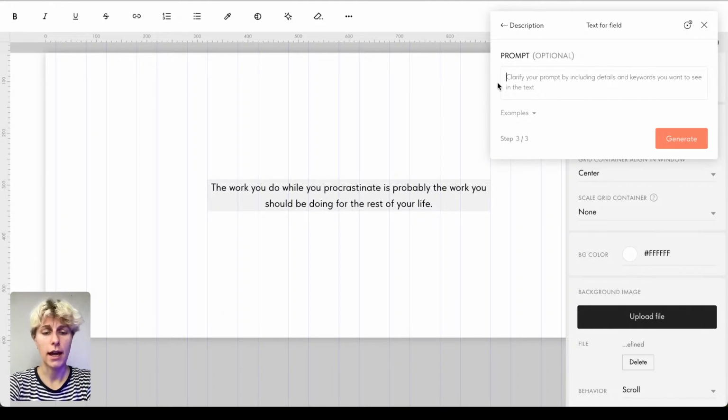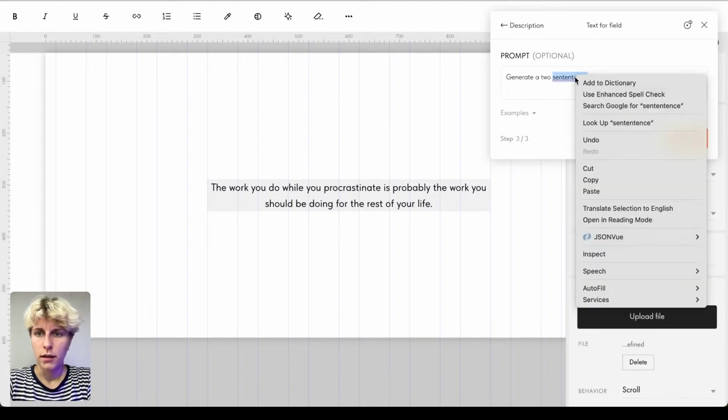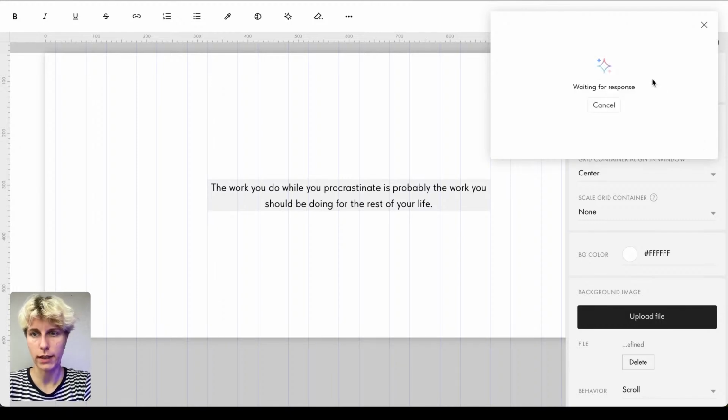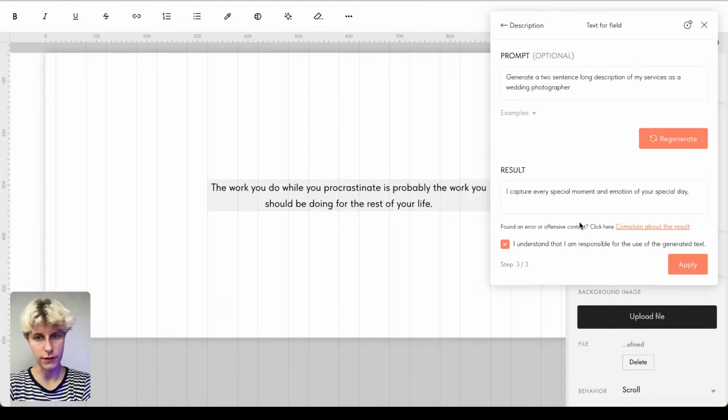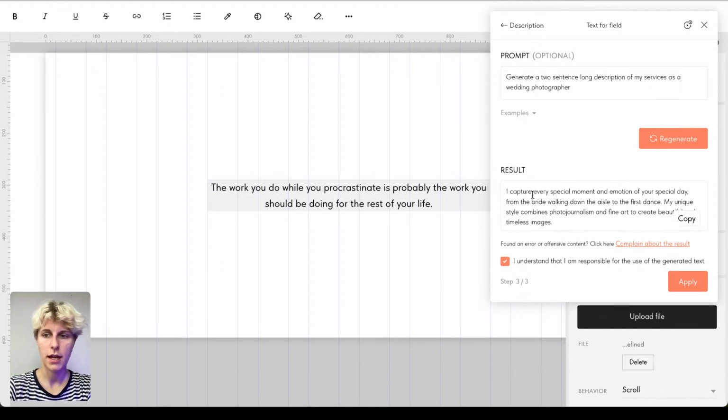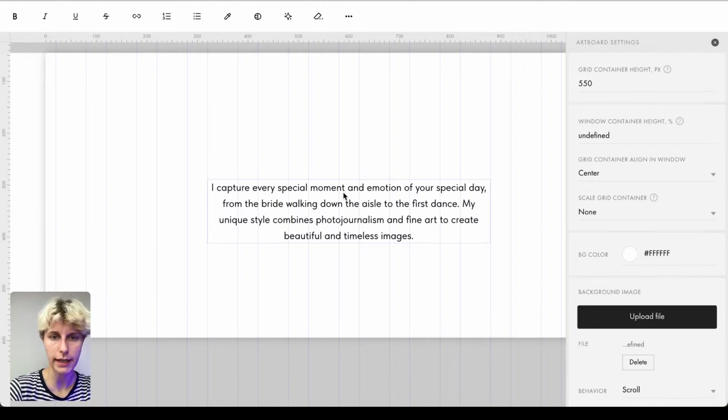So what I want is I will ask it to generate a two-sentence long description of my services as a wedding photographer. Right. I click generate, and let's see what's gonna happen. Waiting for response, and here's the result. So with the result, you can apply it right away or regenerate if you're not happy. I think it's okay for me, so I will just click apply.